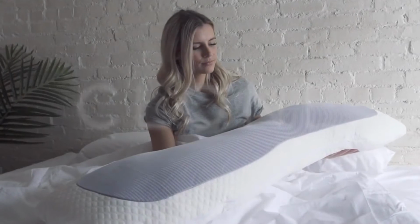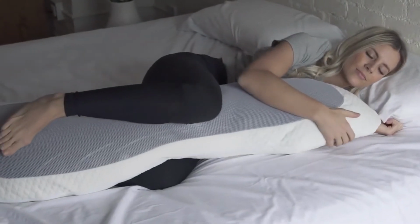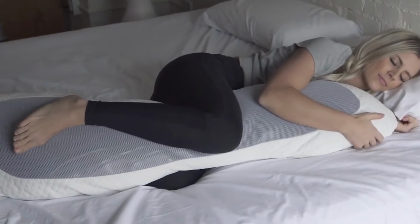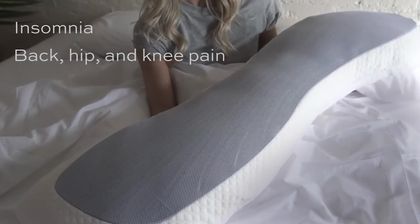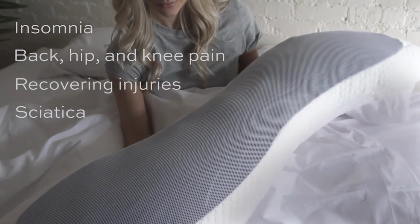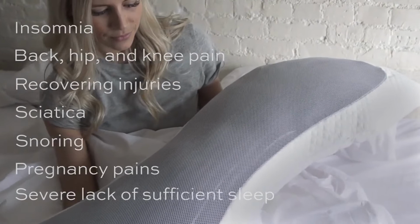Introducing Clone, a contoured body pillow with cooling gel technology to naturally keep the body cool, relaxed, and supported all night. Over the last 2 years, we've studied the remarkable medical research behind the significant benefits that sleeping with a body pillow can have on people suffering from insomnia, back, hip, and knee pain, recovering injuries, sciatica, snoring, pregnancy pains, and severe lack of sufficient sleep.